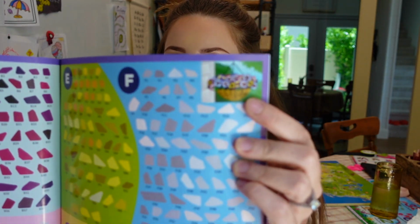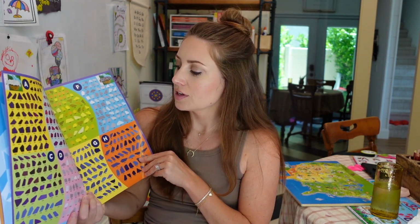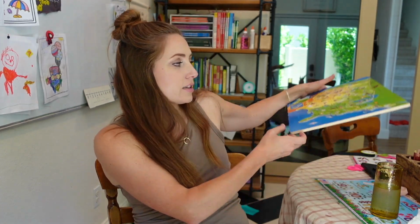Here's what it ends up looking like, but it's really good if you want a little quiet time and you want them to be doing something. It's pretty fun, and I help them with a lot of it too, and they've just powered through them. So highly recommend these. I definitely need to get another one of these soon. Next, I have this puzzle that is another thing we like to have if we're having some downtime.